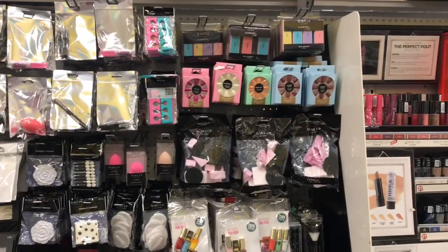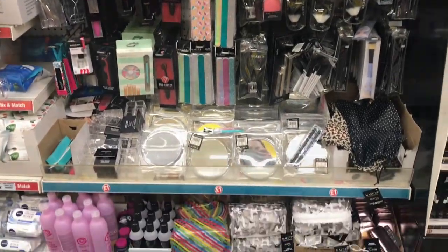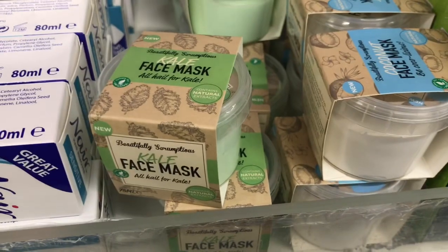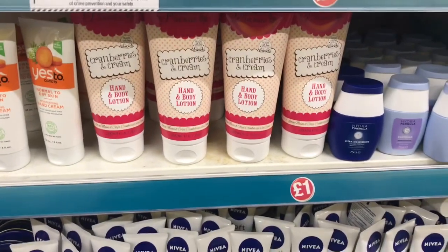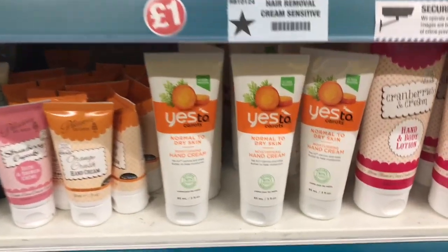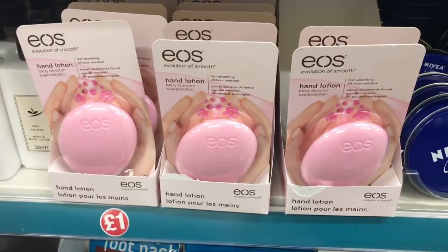So they do have some of the Fern stuff if you're looking for any of those, and some nail polishes and a few other bits. So I'm just in the skincare section. They have these interesting looking masks, like kale and coconut face masks. They also have some of the Patisserie de Bain stuff that's quite nice. So they have the hand creams, body lotions. They have the Yes to Carrots stuff, so the Yes To is really nice. And then they have some EOS hand lotion.